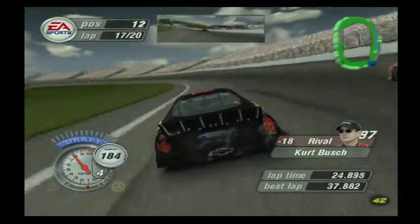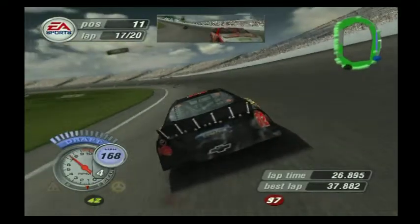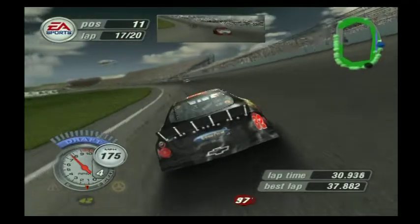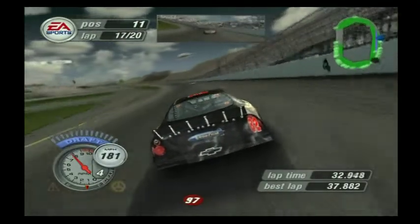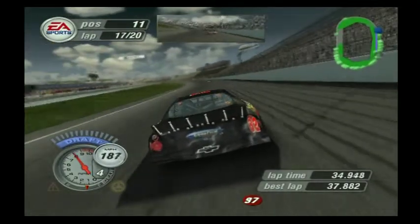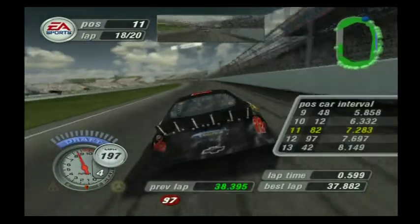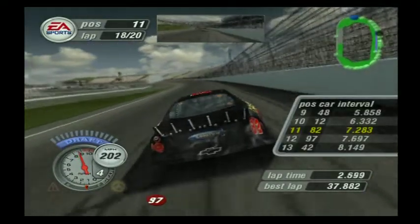I know me and him have had an interesting season, to say the least. Shades of, I would say, Jimmy Spencer, Kurt Busch, 2002, 2003. We've really had that type of season this year. You know, no disrespect to Kurt Busch in real life. I'm a huge fan of him. But in this playthrough, oh God, we are rivals.